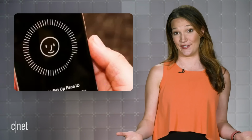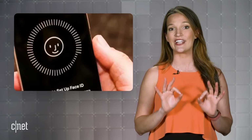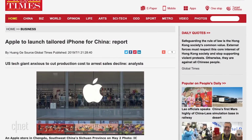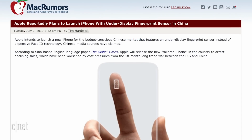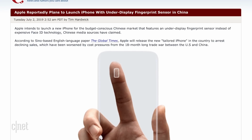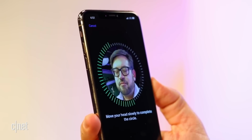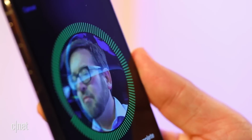And the other big iPhone news this week, Apple may ditch Face ID for an in-screen fingerprint scanner, but only for China. According to a report in the Global Times cited in Mac Rumors, Apple is looking to launch a cheaper iPhone alternative. This to compete with other Chinese manufacturers who are offering phones at lower prices.